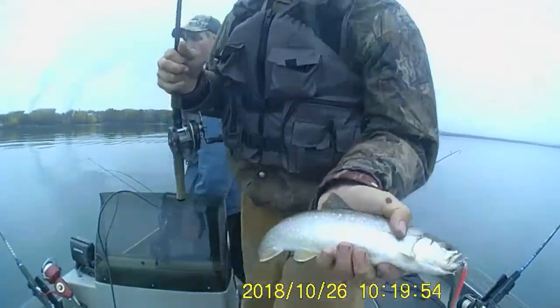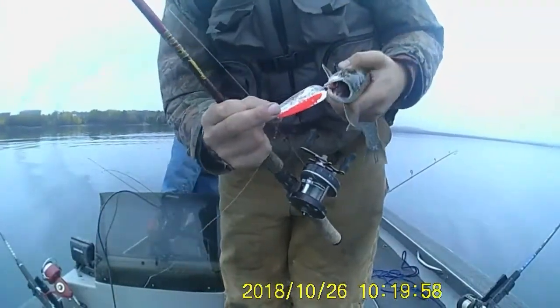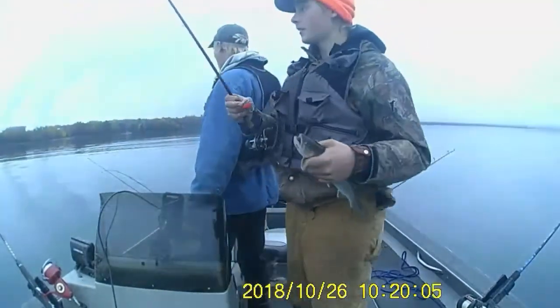Nice little guy here. Caught him on this little orange and silver spoon, dipsy diver. Hope to catch a few more. So here's some old ruins in Lake Superior. We're fishing along and came upon these. Some structure down there.